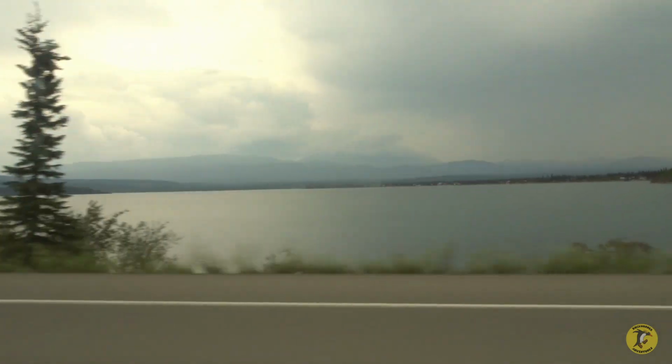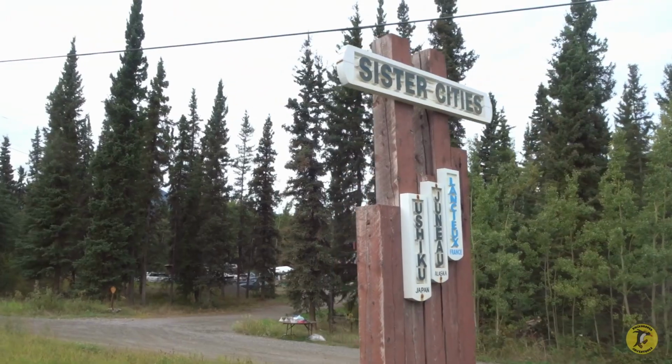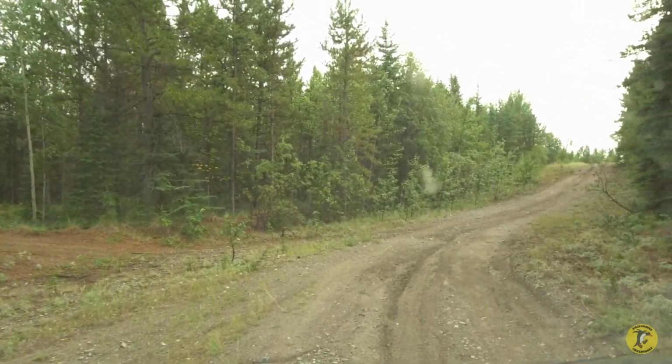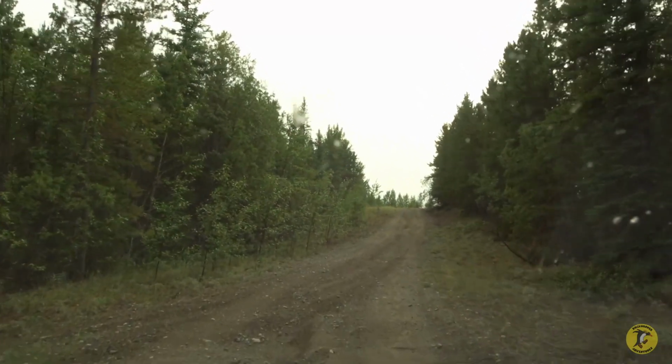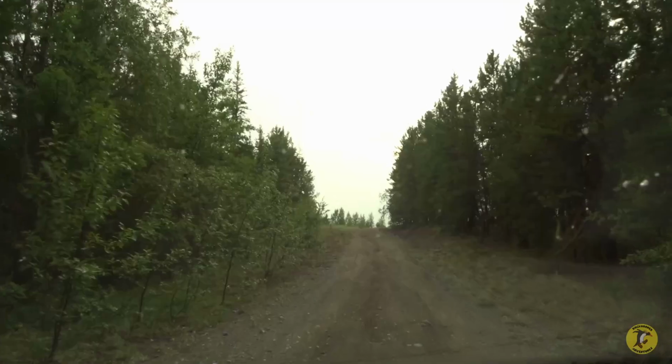Driving along quite a large lake outside of Whitehorse to the east. We're arriving in Whitehorse. We just got off the highway there. It's not far behind us. And we're just gonna wander up through here and see if we can find a place to park it for the evening. I think I found something that'll work.